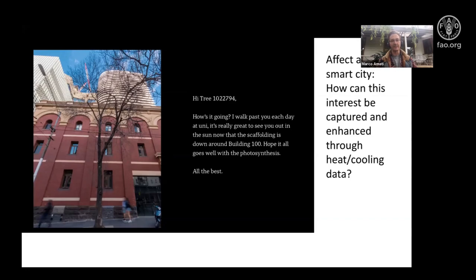But it turned out that people were actually keen to write to the individual trees, and the city ended up having to nominate somebody who would respond on behalf of the tree. So you can see here, someone's actually written to the tree 102.2794 and saying, how's it going, etc. And I think that there's some definite possibilities there when we think about how to make people feel cooler.